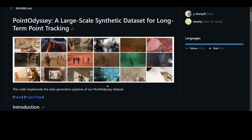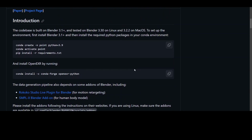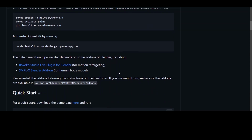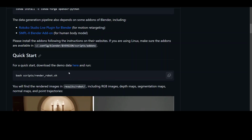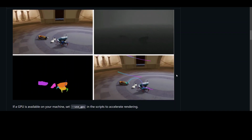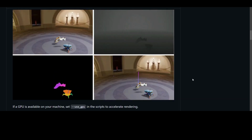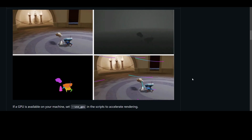Now, they have also shared their code base, which is built on Blender 3.1 plus, and they have tested it on Blender 2. In order to run it, all you need to do is to create a Conda environment and then install the prerequisites and then open it in the OpenEXR. Now, you would need a good beefy system with good GPUs in order to run it, so make sure that you have it. You can also download the demo data from here, and then these are some of the examples which you can see on their GitHub repo. So you can see these fine-grained images from the long shot and how beautifully this research is tackling it.